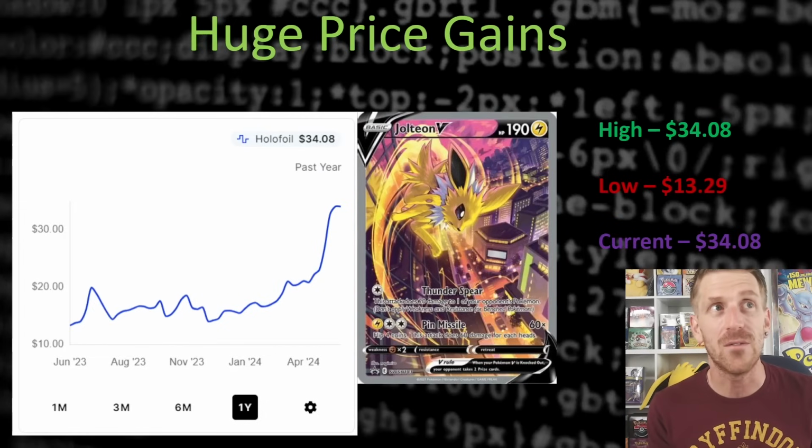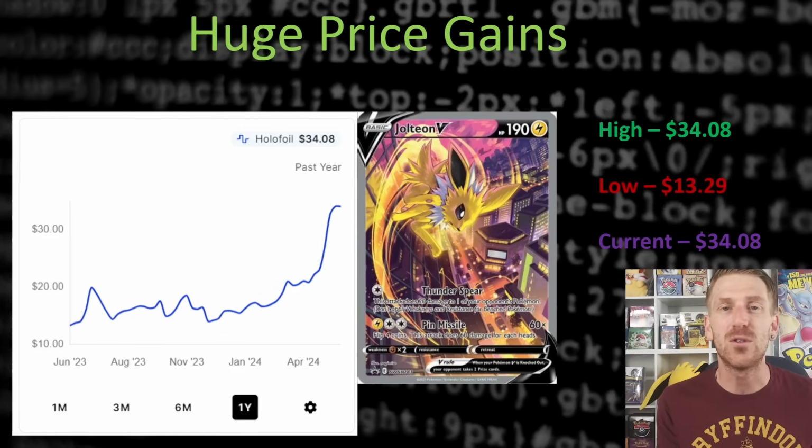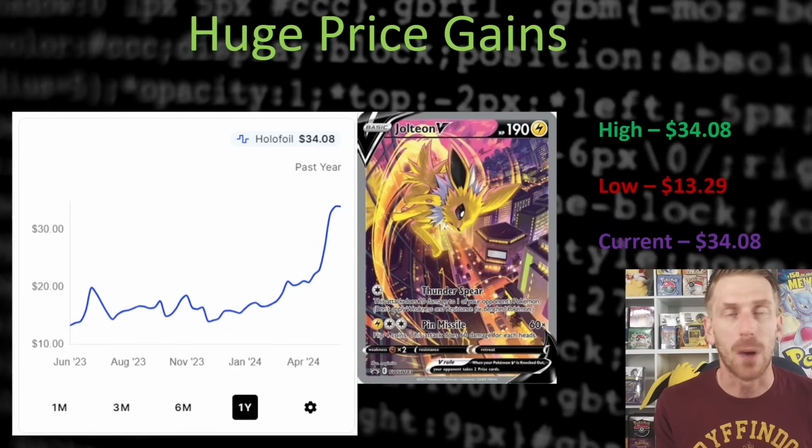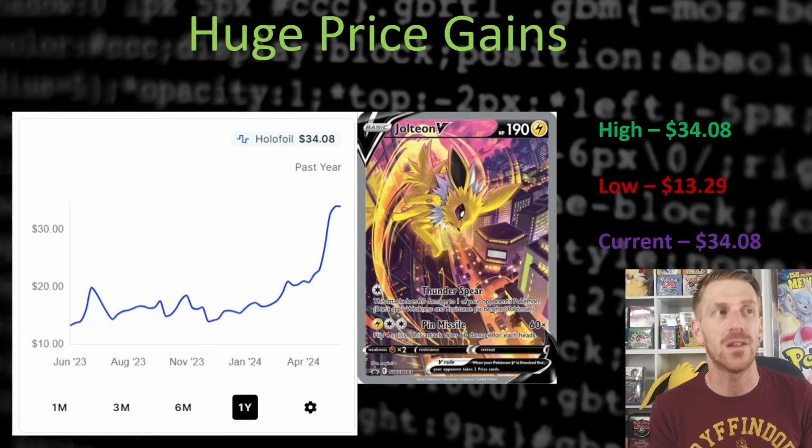Here's the Jolteon V. It's got that real Batman feel to it. Looks a lot like Noivern, looks a lot like that Mewtwo landscape from Scarlet and Violet 151, the promo card that was in the UPC.